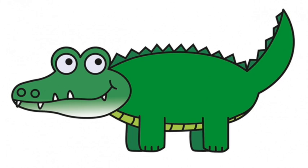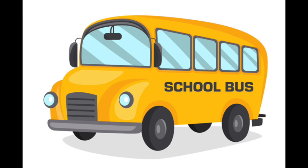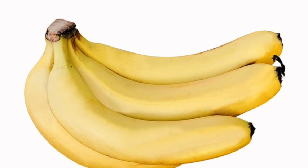The letter A. A. Alligator. A. Apple. A. Ant. The letter B. B. Bus. B. Blocks. B. Bananas.